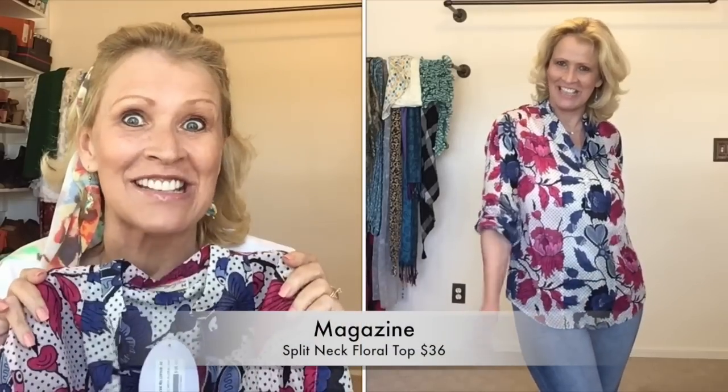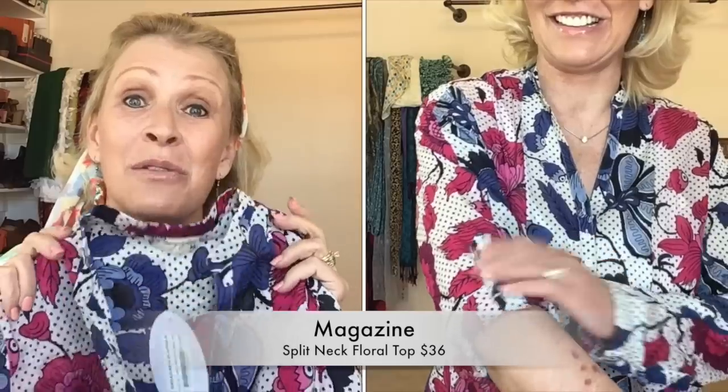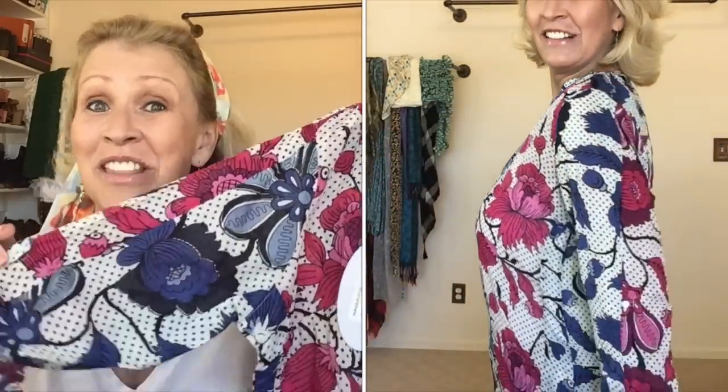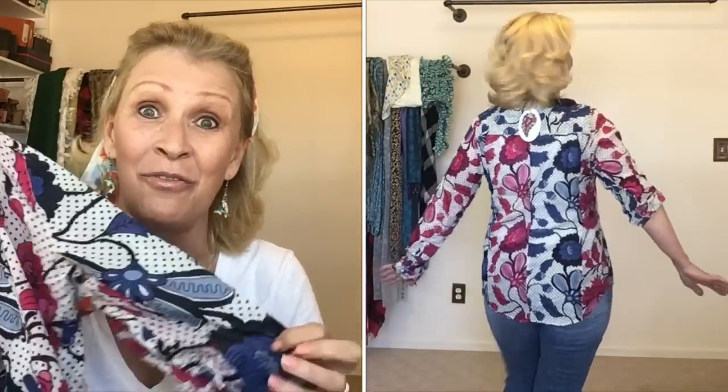It's not all bad, guys. I love the magazine top. Now, I bought the magazine top in my last Natalie Attired, and this is 100% cotton, so you know this is a really nice fabric to wear in the summertime. This is a tab sleeve, and I did show you in the try-on with it rolled up and also with it full length, because that's pretty important. I normally will wear them full length or perhaps just cuff them one time.